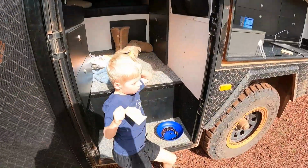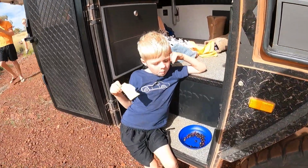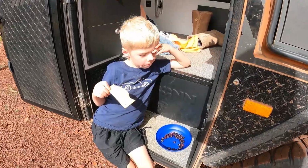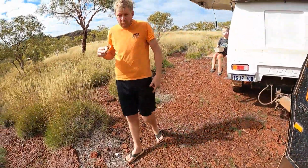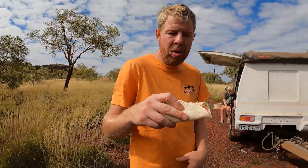What have you got? Awesome wrap. Pork and chutney and cheese and tomato and avo and cucumber. Sprouts.